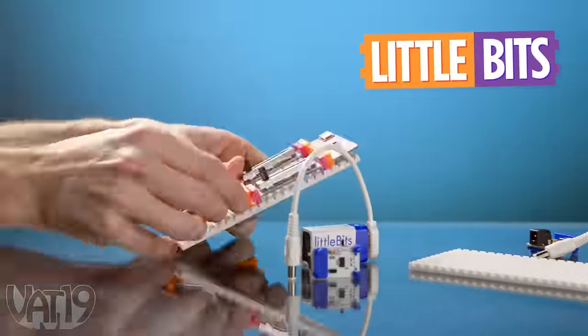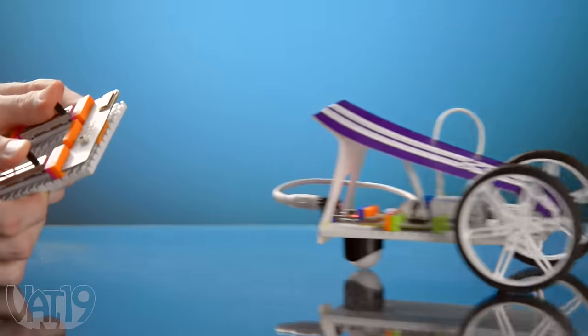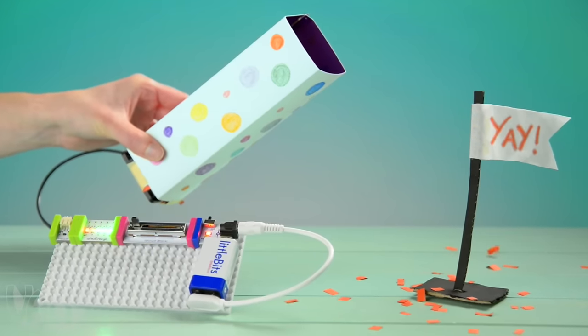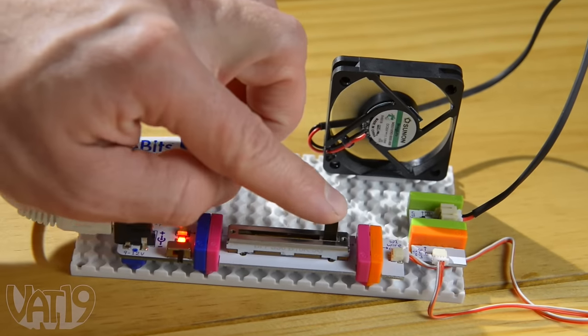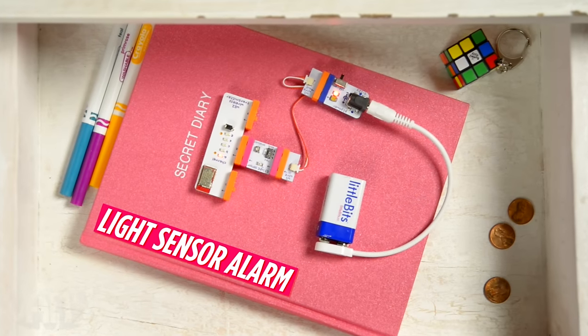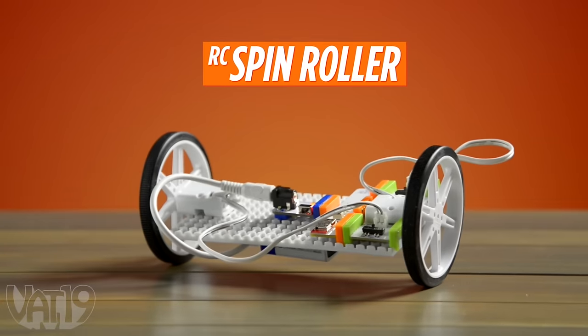LittleBits Gizmos and Gadgets is a circuit building kit that's more than just a little bit awesome. The electronic building blocks make it easy to invent new things. The modules snap together magnetically, so it's never been easier for future engineers to make a circuit. With interchangeable components, you can invent something useful, then swap out the reusable parts to invent something just for fun.